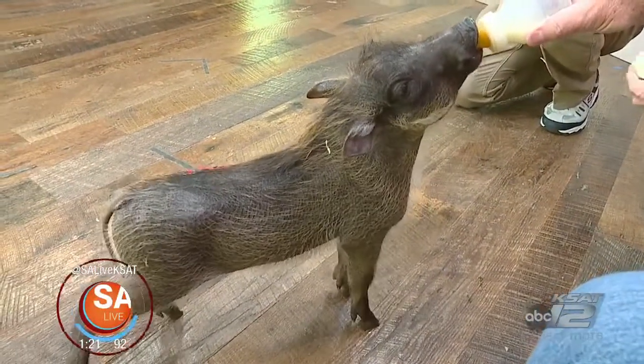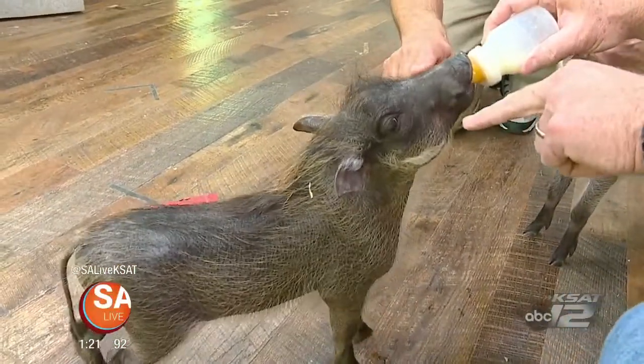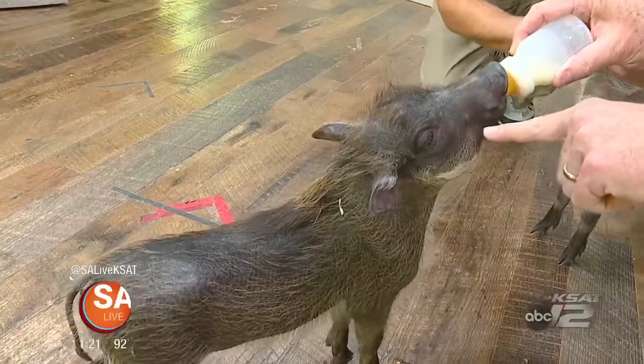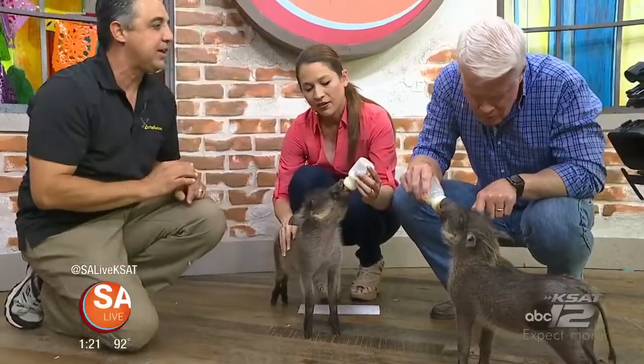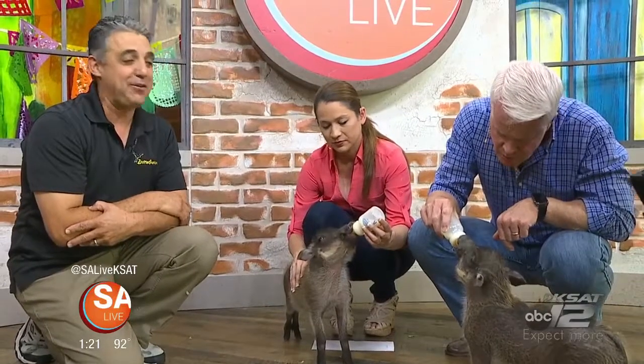The reason why they're called warthogs is not because they have warts, it's because of the bumps on the side of their head. You can kind of see them there. The males have two on each side. The females only have one on each side. That's one way you can tell the difference between a male and a female.